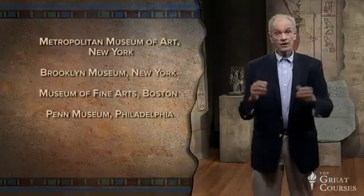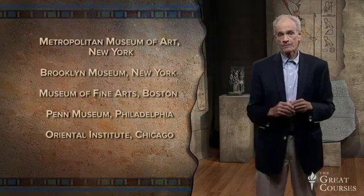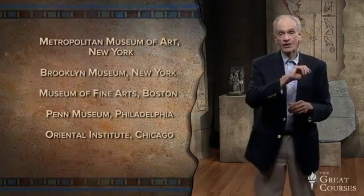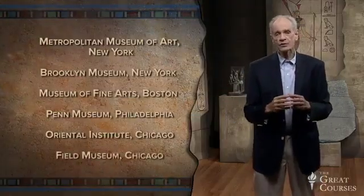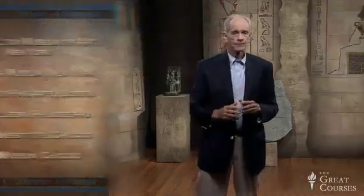Chicago has two major collections. One is the University of Chicago's Oriental Institute. The Oriental Institute are those guys doing the epigraphic survey, copying all the inscriptions on almost every temple they can find. The other major Chicago collection is the Field Museum, another important collection that is not well known.